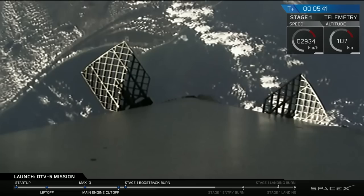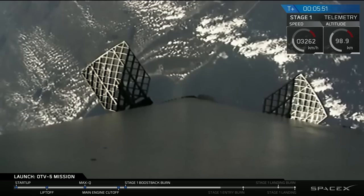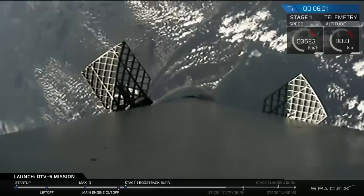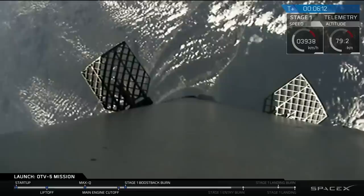Re-entry burn coming up in about 1 minute. As you can see, the speed of the first stage is still rapidly increasing. The re-entry burn is going to slow that back down in order to keep those aerodynamic forces upon re-entry at a minimum. Those cold gas thrusters are still adjusting the attitude of the first stage.